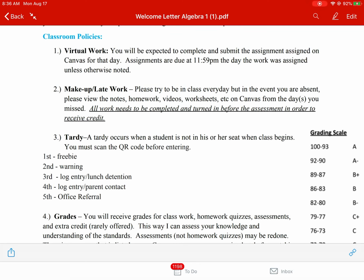Virtual work is to be submitted by midnight or 11:59 p.m. That way I can get it for the next day and see if students are struggling, whether or not I should go on with the lesson or go back and reteach.